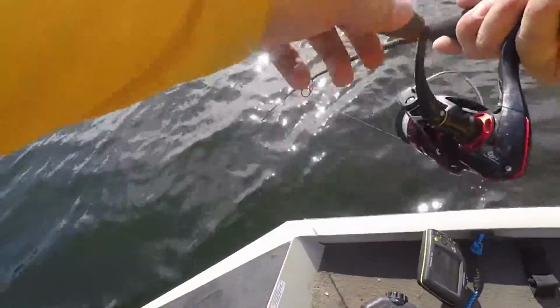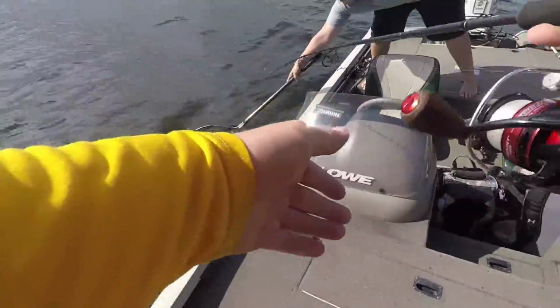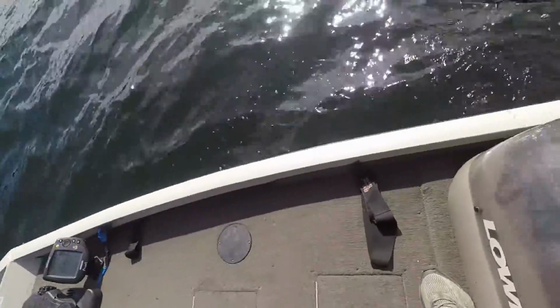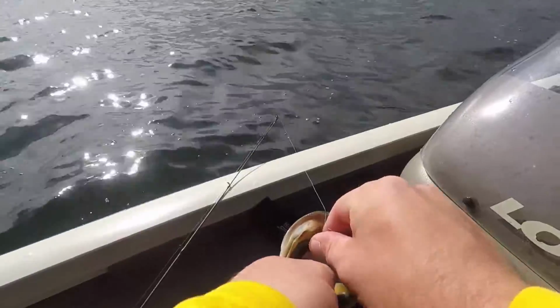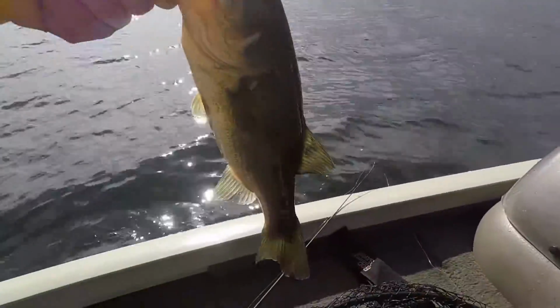Get the net. Ooh. Over here. He hit it when I was swimming it. There we go. Where are these at, Thornton? I know, where are these during the tournament? Ripped it through the grass. There we go. Hit the Ned rig. There we go. Nice little short chunky one.